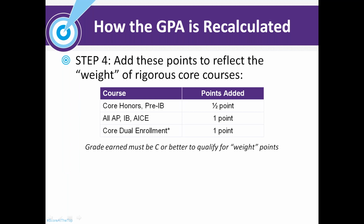Now you're also going to add weight. And this is going to come as a big surprise to many because this is not the same weight that any of our public high schools use. It's a half a point for any honors or pre-IB course, or if any school gives something like pre-AP or pre-ACE, it's a half a point per semester. And if it's an AP, IB, ACE, or core dual enrollment, it's 1 point.